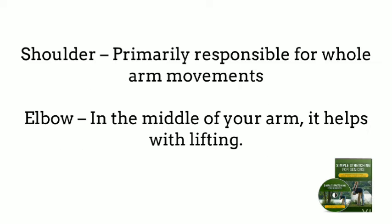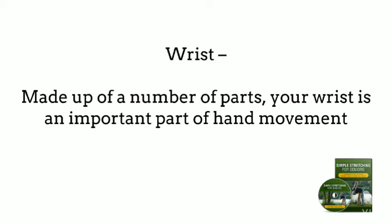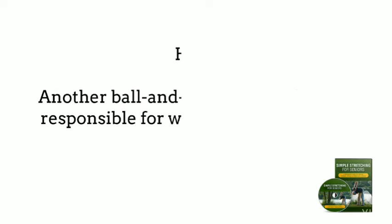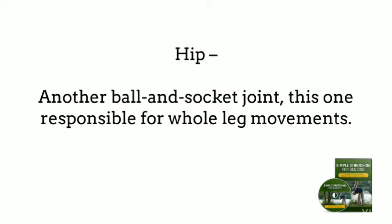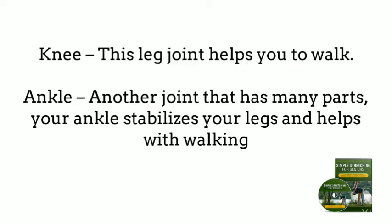Shoulder. Primarily responsible for whole arm movements. Elbow. In the middle of your arm, it helps with lifting. Wrist. Made up of a number of parts, your wrist is an important part of hand movement. Hip. Another ball and socket joint, this one is responsible for whole leg movement. Knee. This leg joint helps you to walk. Ankle. Another joint that has many parts, your ankle stabilizes your legs and helps with walking.